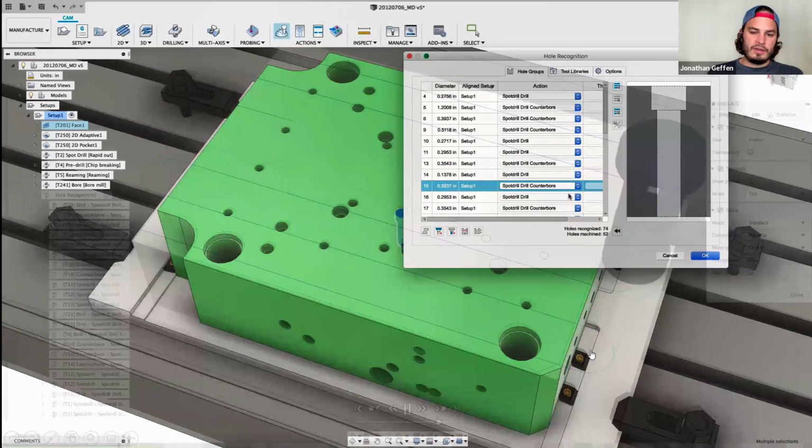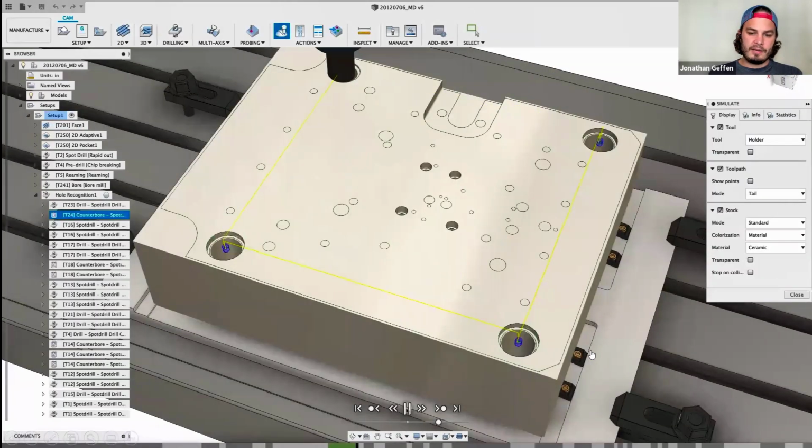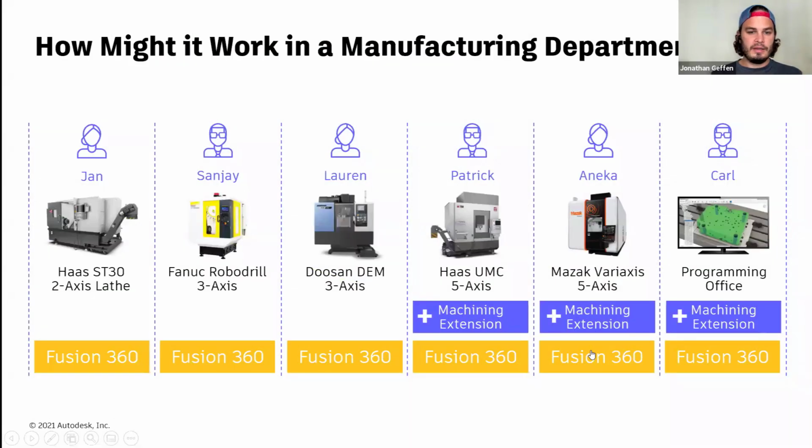So with hole recognition, the templates, steep and shallow, automatic collision avoidance, we've got our associative CADCAM. We're really on the way to getting a lot more out of the investments that we've made and a lot more out of our manufacturing department. So in our manufacturing department, we've now got a pretty robust setup. We've got half of our workforce outfitted with a machining extension, and all of them with Fusion 360.